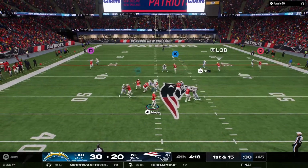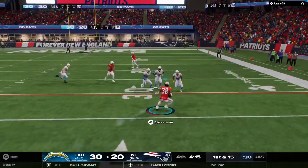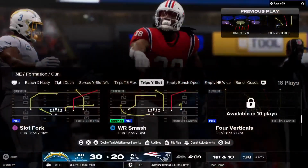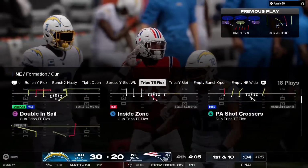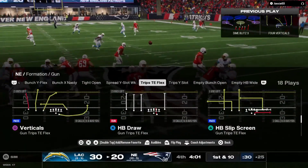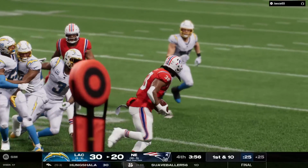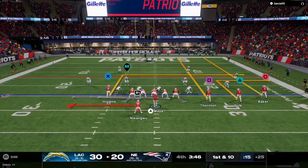From out of the gun, here's May. That's complete to Ramondre Stevenson out of the backfield. And he's going to be taken down right at the 25-yard line. It's been tough sledding for this offense all day today, Mike, but especially here in the second half. So they are just in desperate need of a spark, just something to get their offense into a little bit of a rhythm if they want to have any chance to find themselves back into this game here late.